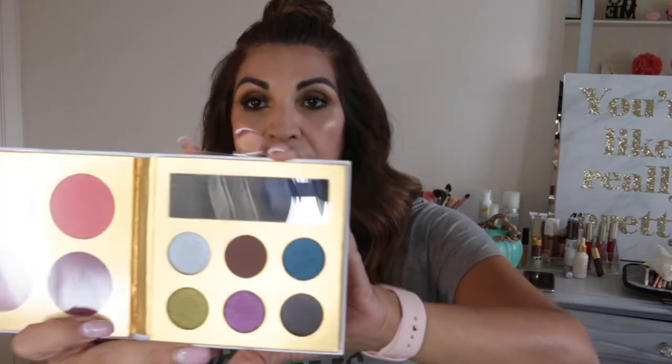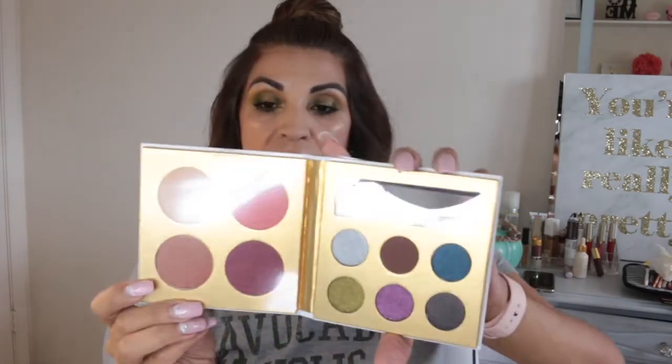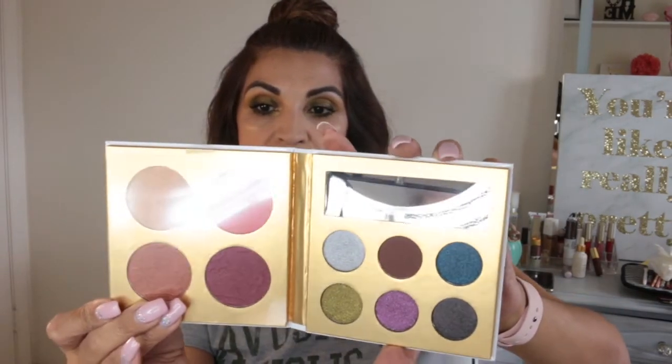So it's actually pretty. There's one matte eyeshadow in here, and it's this one right there. And then these are blushes and highlights here. So that is by Pur Cosmetics. I don't know. It's okay. This stuff looks kind of shimmery, so I'm not sure. Maybe I'll play with it and see how much I like it.